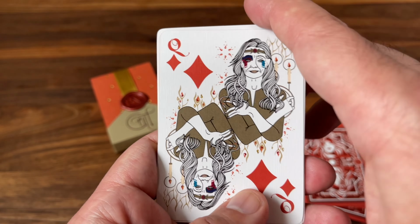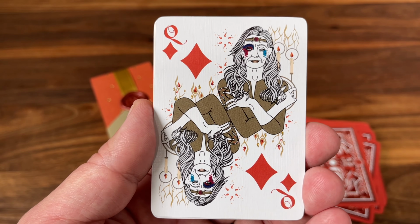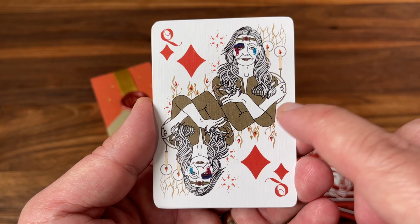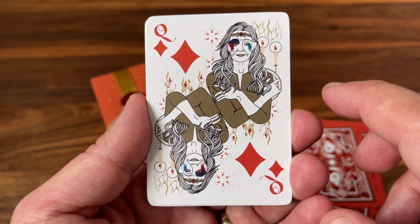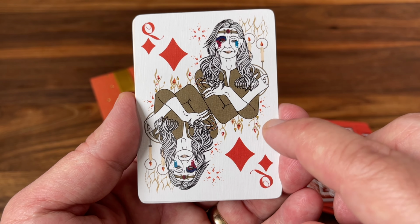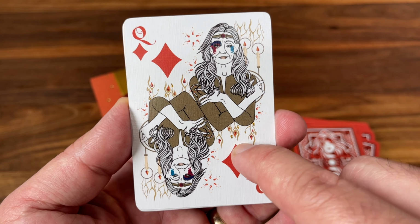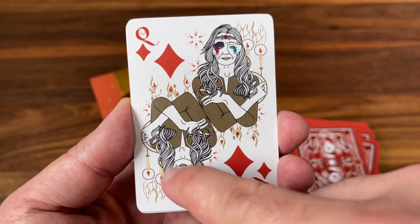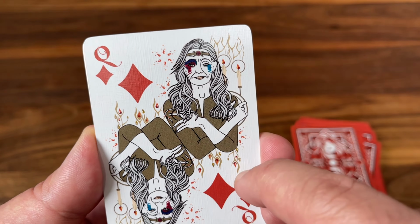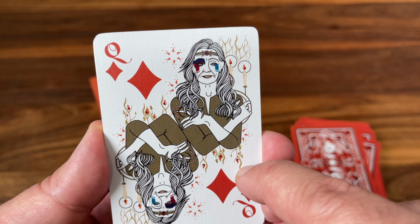Next up is the Queen of Diamonds. This is another kind of interesting choice on this one as well. This is Brigid. She has a number of different depictions in different mythologies, but the one here that we're looking at is her role as the Celtic goddess of fire. And she has almost kind of a pile of candles around her, a little bit of an older woman there, and interesting choice of eye makeup as well. Kind of gives her that creepy look again.